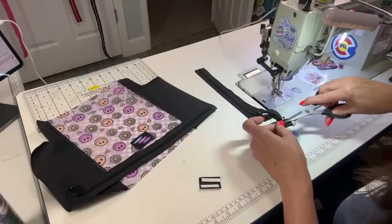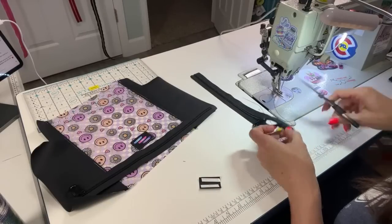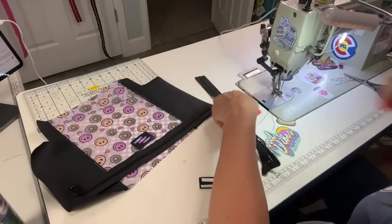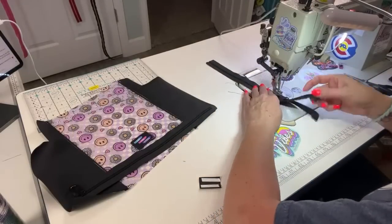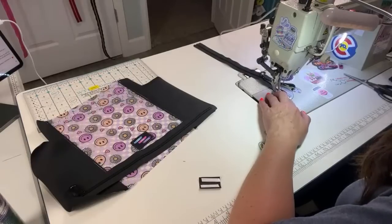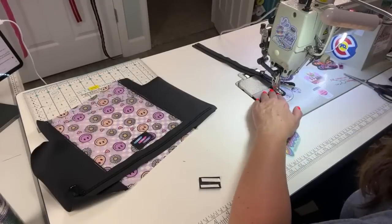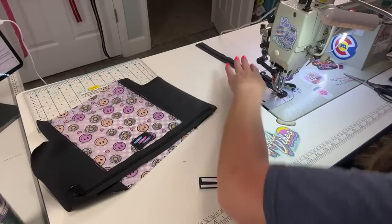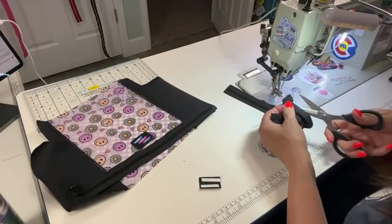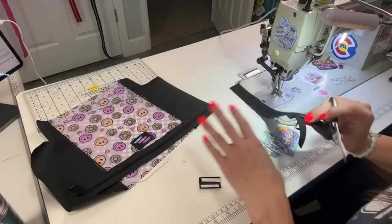So anyways, since I'm doing this Tex 80 variegated thread, I did go to a size 20 needle. So I did go up in my needle for that. And I haven't decided how I'm going to do all these bags, if I'm just going to do one at a time, because I think I'm going to want to use different color threads for different bags. So I may just do one set of bags at a time.